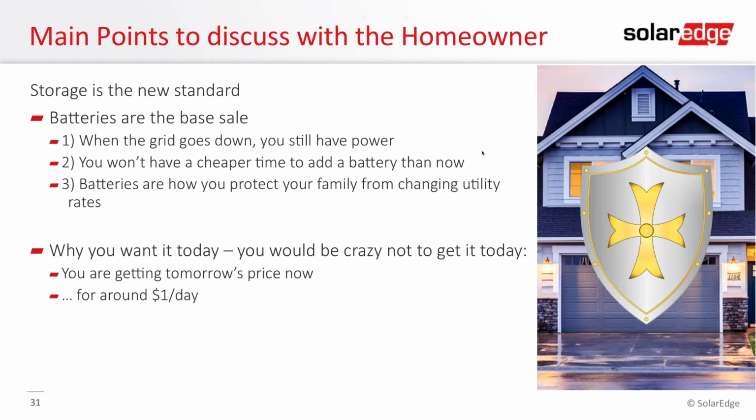There's not a better time to add a battery than now. You're getting tomorrow's price today. You can explain now what that means. And batteries are how you protect your family from changing utility rates. So not only do the numbers change and go up over time, but when you get charged, whether it be a demand charge, time of use, or what, that's also changing too.